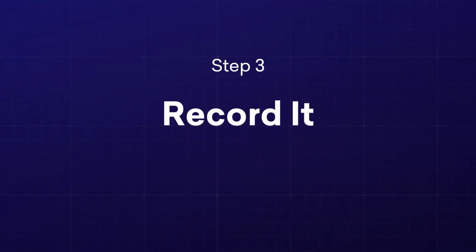Step 3 is to sit down and record. We'd recommend closing your emails and turning your phone off to stay focused on recording. You should maintain a good pace, but don't rush through to get to the end. If you find your energy levels dropping, take a quick break and come back to it.